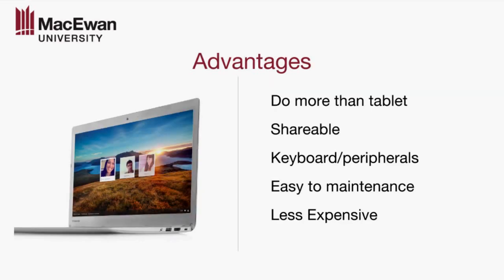So what are some of the advantages? Well, you can do more with a Chromebook than you can with a tablet, especially looking at an iPad or an Android device. Those iPads, you can only do certain things that the apps are written for. And when you go and browse a website, you don't get the full effect and the full interface of the website. With a Chromebook, you can easily do all that.